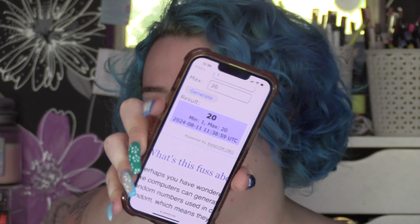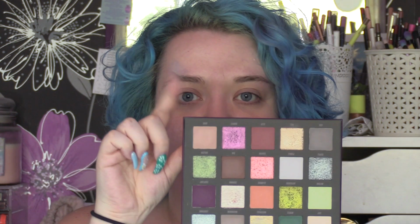Okay, last shade is number 20. Oh, okay. I think I can work with this. This is the shade June, which is just a really nice warm brown transition. Okay, so this is what we're working with.